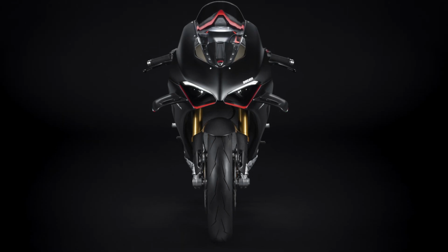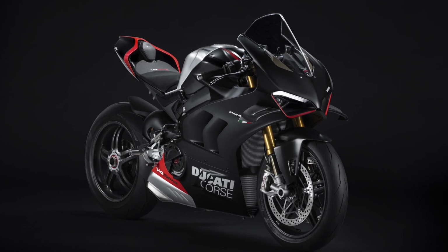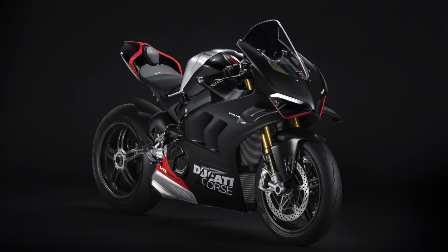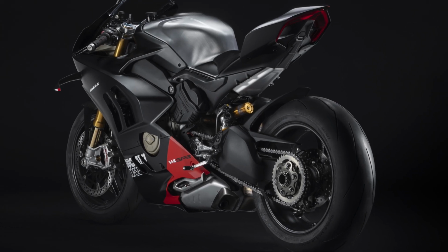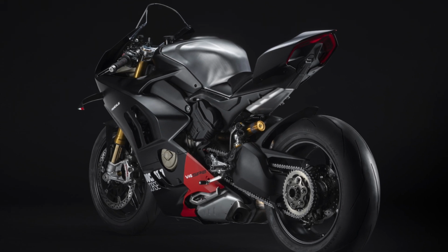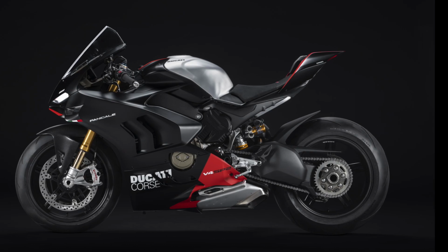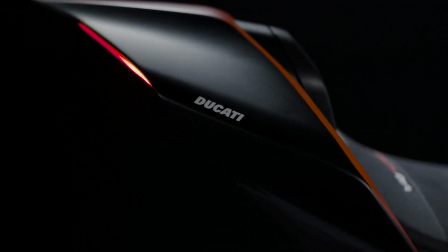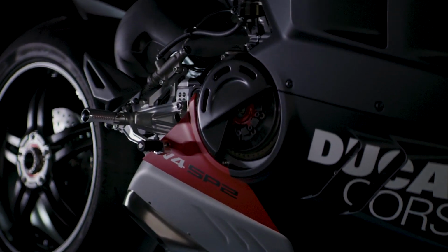The most obvious difference is the colour. The Panigale V4 and V4S are available in one colour, red. The SP2 is available in matte black, which Ducati call the winter test livery. It has the Ducati Corsa logo on the lower part of the side fairings, with red accents on various parts of the bodywork. There is also a good helping of Ducati red on the lower rear fairing, where it is made clear that this is the V4 SP2.